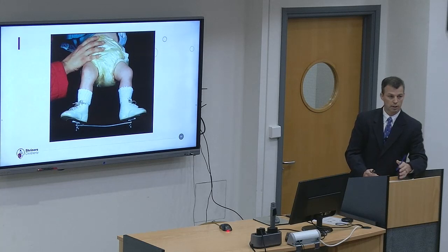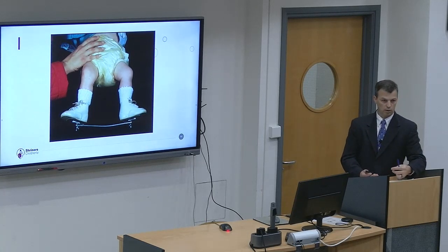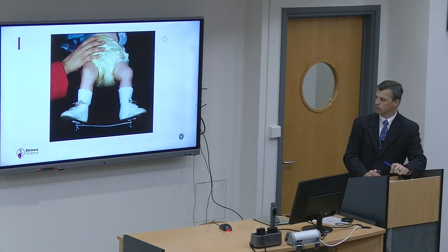So once the foot's corrected, you have to maintain the correction. So this is what's called a Dennis Brown bar. There's multiple devices now that work for keeping the foot stretched, externally rotated. The child wears this for about 3 months full time, and then nights and naps till about age 4. So there's a big commitment to long-term bracing to prevent any recurrence or relapse.